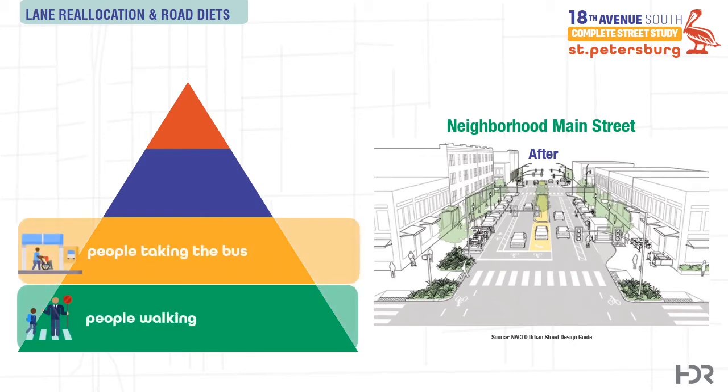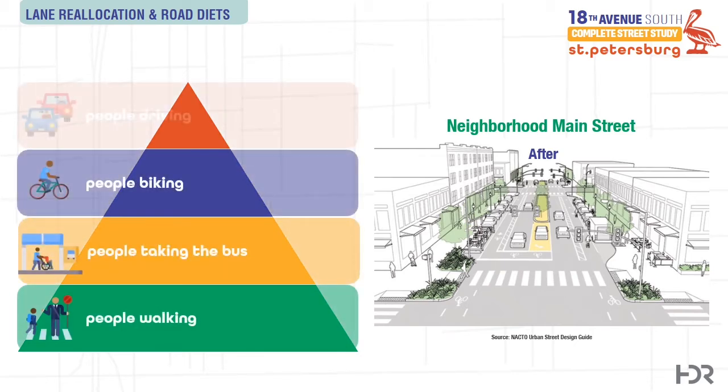Based on the priorities indicated through the study's survey responses, and in order to more equitably share the space along 18th Avenue, the street design should prioritize people walking, then people taking the bus, then people biking, and finally people driving.